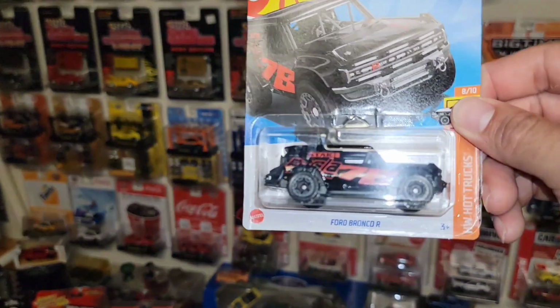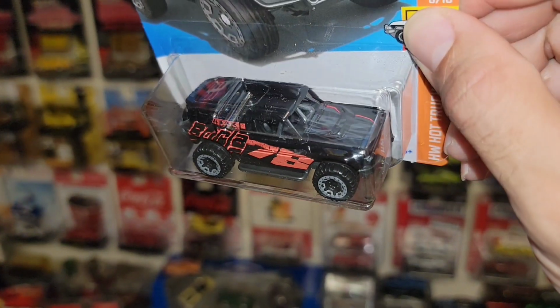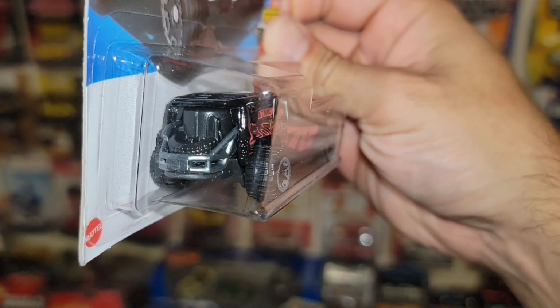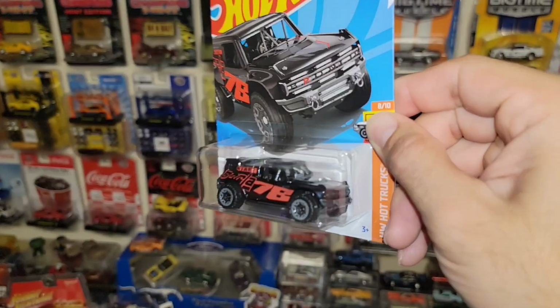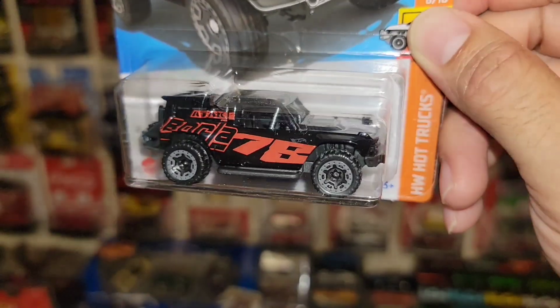Next up, another one we were all waiting for, at least I was, the Ford Bronco R. Check it out with the Borla 78 deco in black and red. Of course, you got the gray beadlocks coming out the back. You have that really nice off-road tire setup with the bars. This thing is just beefy, man. Look at that. That is an awesome freaking Bronco.